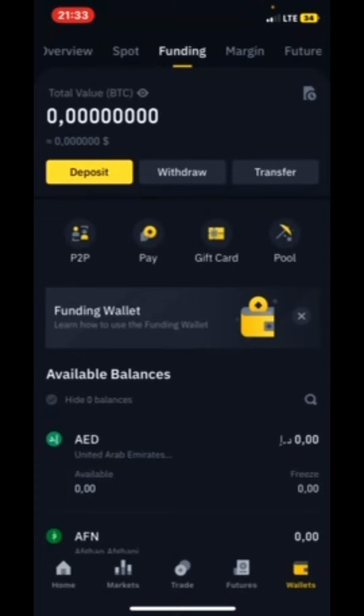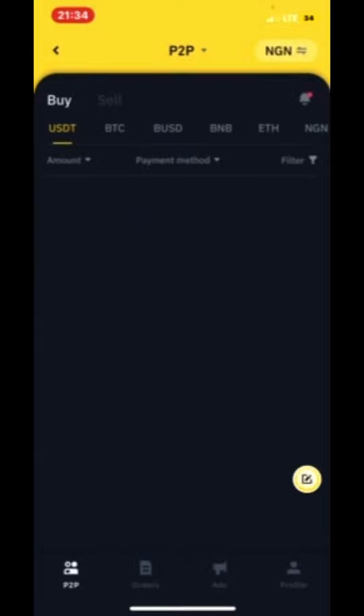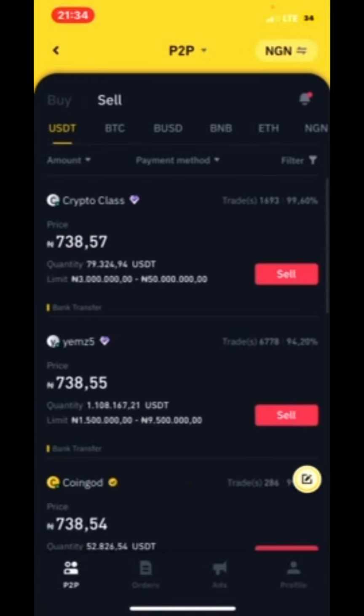So let's find out. We want to sell this USDT we have left with us, 727.40 USDT. You go with the sell button. Then there is this rate. The best rate here is 738 naira 0.57 cent. If you multiply by 727 dollar USDT 40 cents.